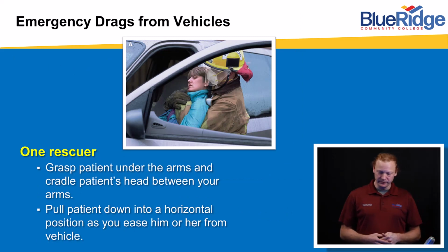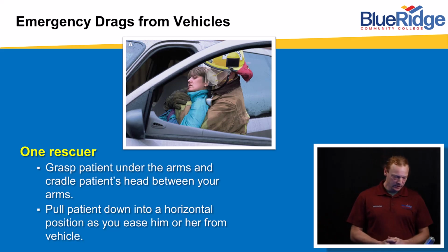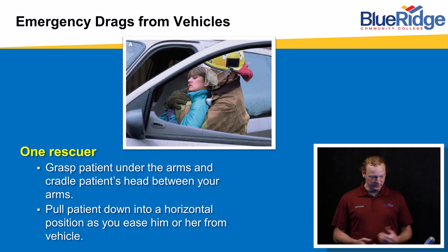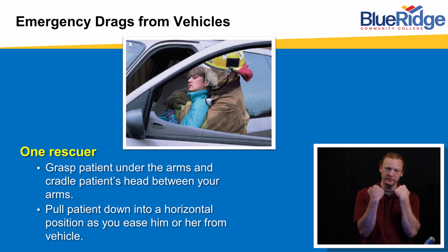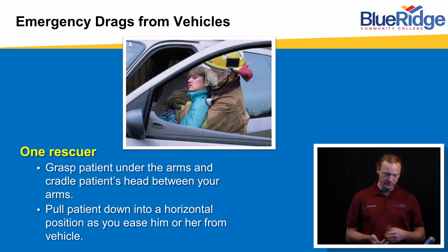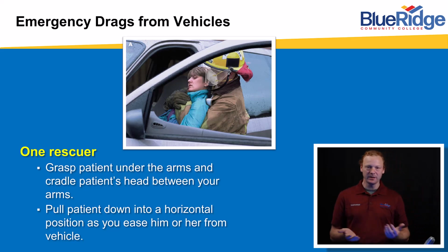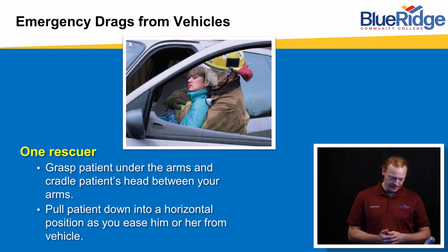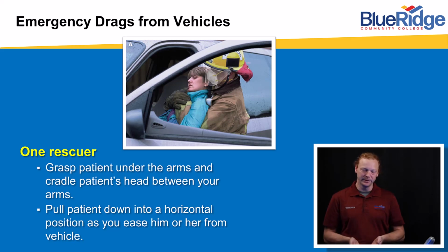Emergency drags from vehicles. Remember, cardiac arrest or other life-threatening situations where the patient has to get out of that car now, not later. One rescuer, similar to the arm grab, you'll grasp the patient under the arms, cradle their head between your arms in this manner so that you're kind of protecting that cervical spine. And when you do this movement without doing that, their head will bobble back and forth, and that creates potential for further injury. And then you'll pull the patient out and away from the vehicle to a safe distance and gently lay them on the ground.